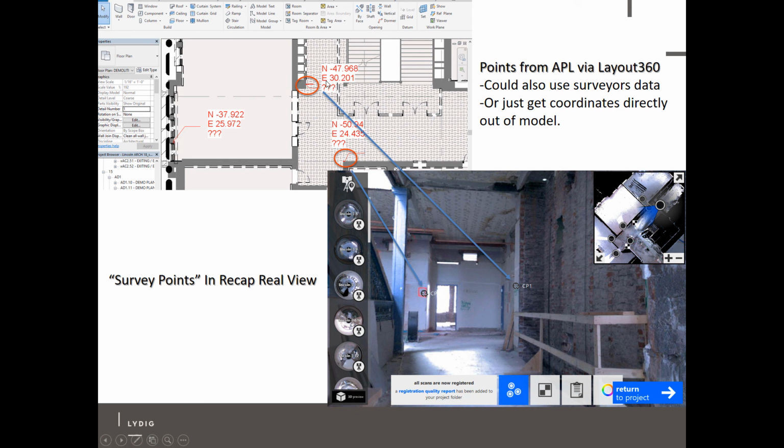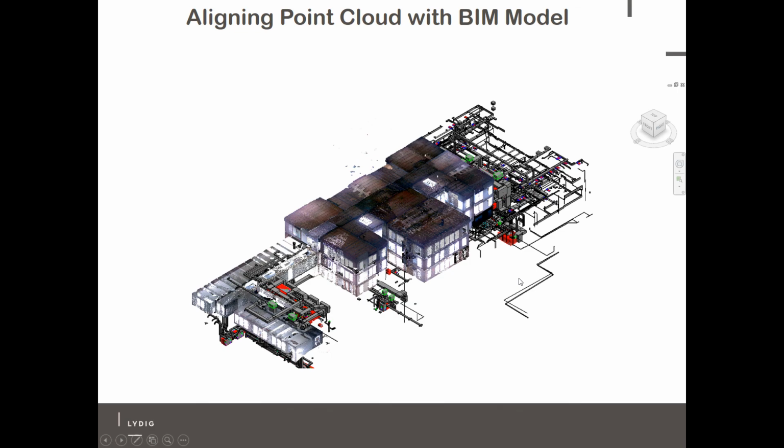Now, easting is your X, northing is your Y. So when you're in Recap, you can see in the lower right here, I've got control points. So in Recap Desktop, I went through and applied control points to these target locations with my known model coordinates. That is how you get that.